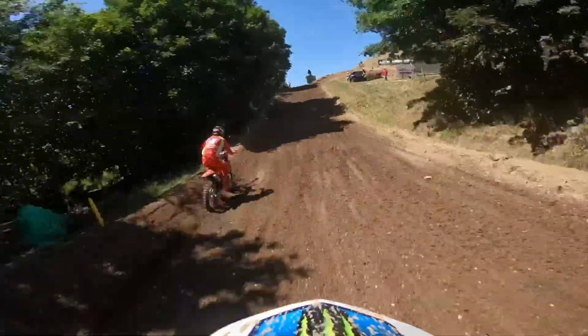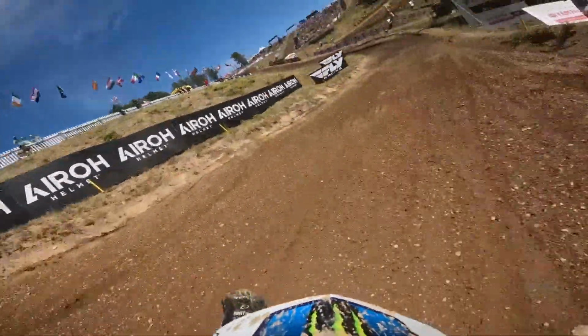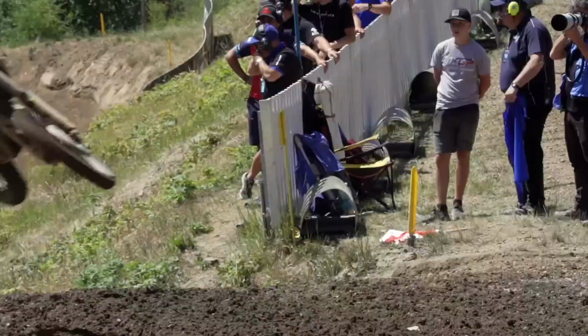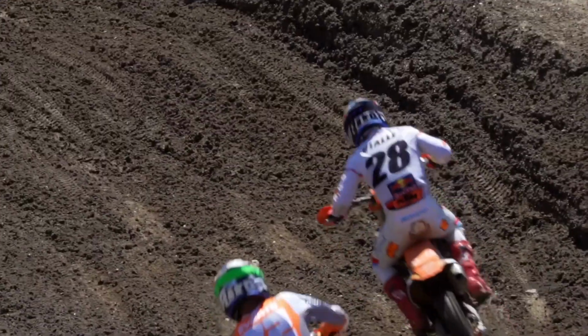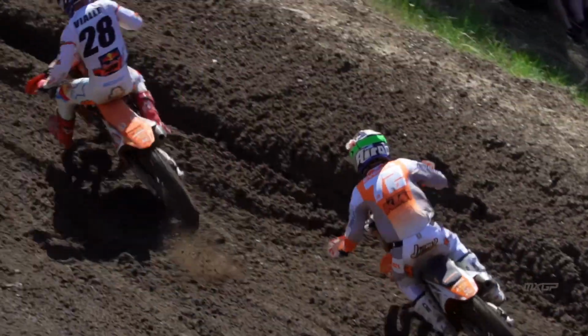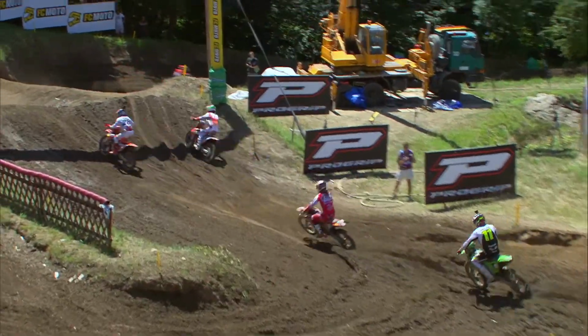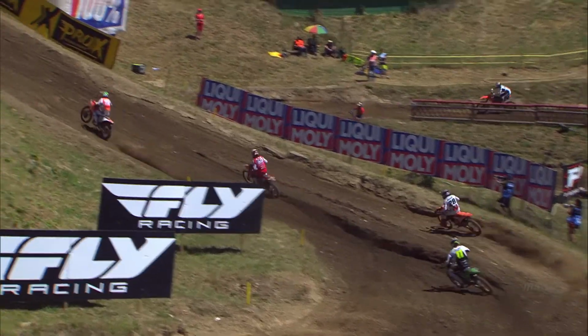Jago Geerts getting closer now to Stefan Rubini. Rubini knows he's there though, and all of a sudden it's an easy pass for the Belgian, who moves into third place. And Kai de Wolf has gone past Tom Vial, and Liam Everts is also lining up a pass on the number 28. Everts to the inside of Vial, takes the position away from the Frenchman. And Adamo down the inside of Vial as well.